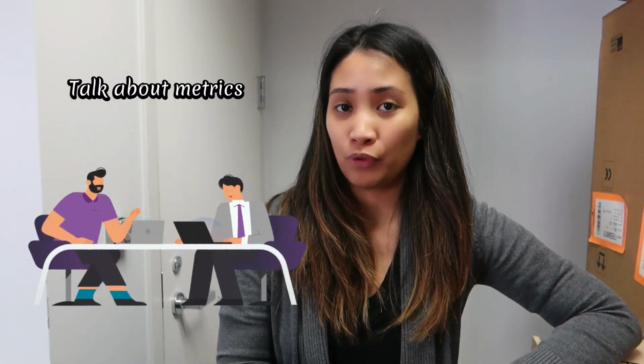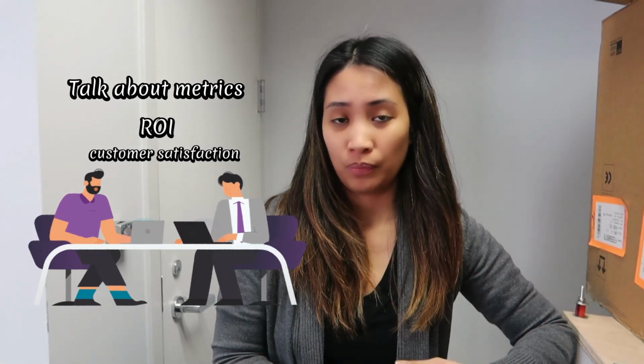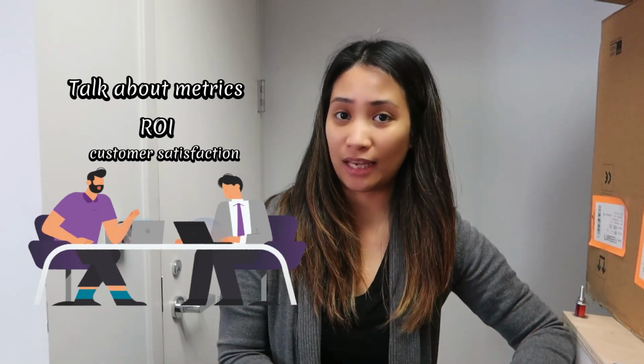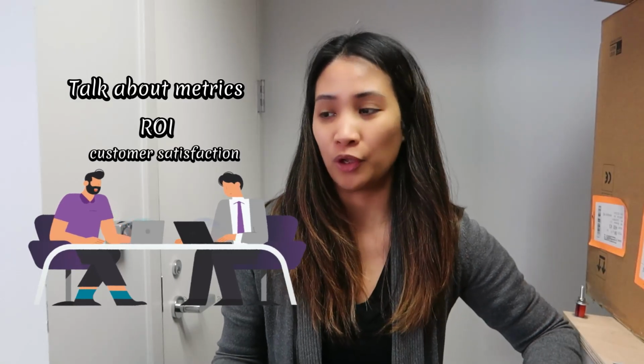It's very important with management to talk about return on investment and customer satisfaction, about what this project is going to bring to the organization, what value it can bring, why we are doing this project, and what cost we are going to cut when we buy these new devices. So those are the kinds of communication that you have to do when you're talking to management.